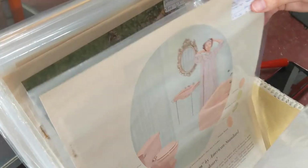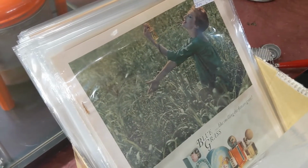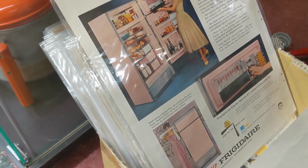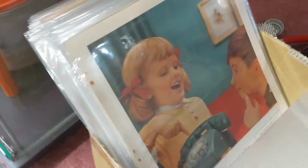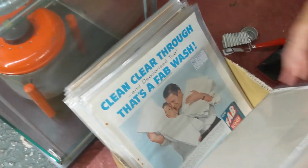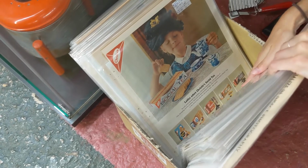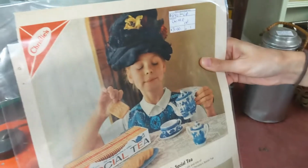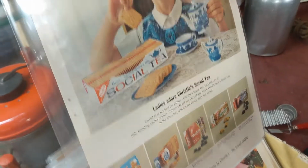Pink bathroom. I was actually just talking about that. Cool. Oh, I want that fridge. I love this. Yeah. I want that one. I don't know what it's for, but I want it. Telephone? Bell telephone system? Oh my god. I love it. Oreo. Oreo. Oh, that's incredible. Ladies adore Christie's social tea. That's amazing.